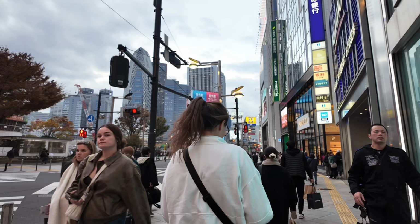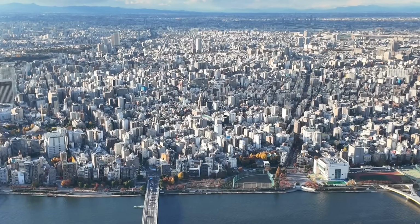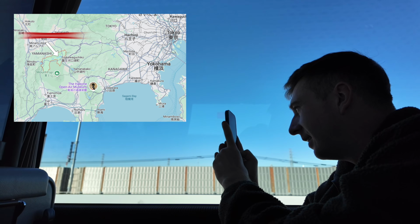If you've been watching our recent videos, you'll know that we spent some time exploring the incredible city of Tokyo. Like most people visiting Japan for the first time, we also wanted to see Mount Fuji, and rather than booking a day trip, we decided to get a bus to the popular area of Fujikawaguchiko.